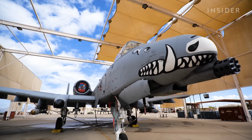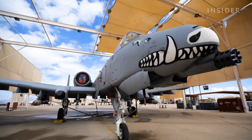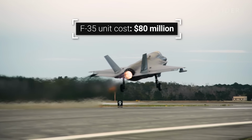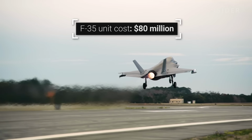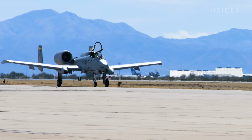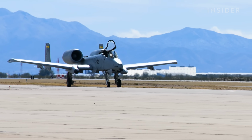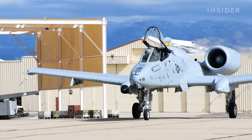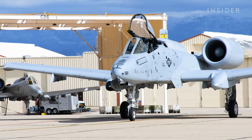And while some A-10s are as much as 50 years old, F-35s cost about $60 million more per aircraft and weren't built solely to support ground troops. There may be a day that I am called to potentially help save someone's life when they're having the worst day of their life. That comes back to my training and making sure that I know what I'm doing in the jet. So how vital is the A-10? And could the Air Force soon be without one of its most iconic warplanes?